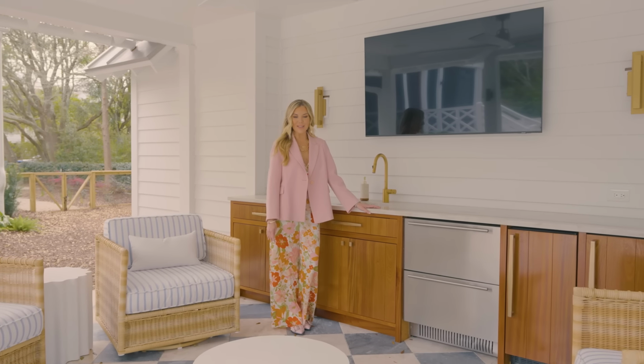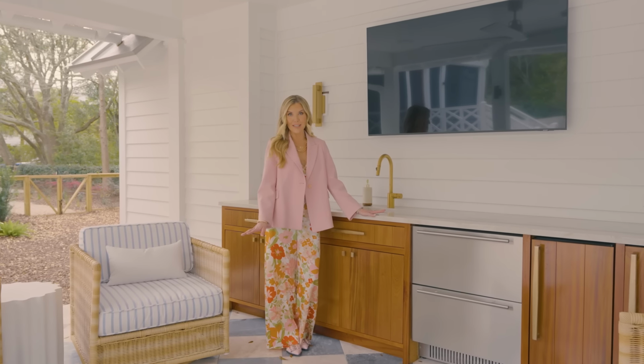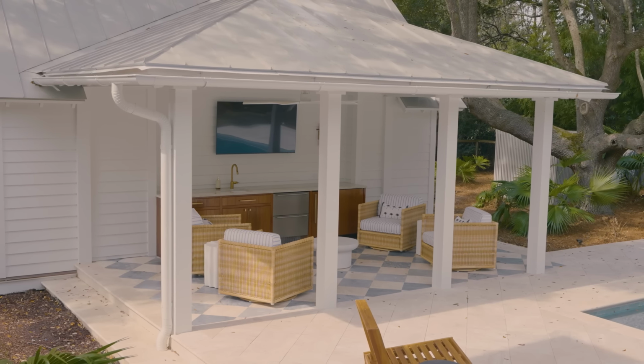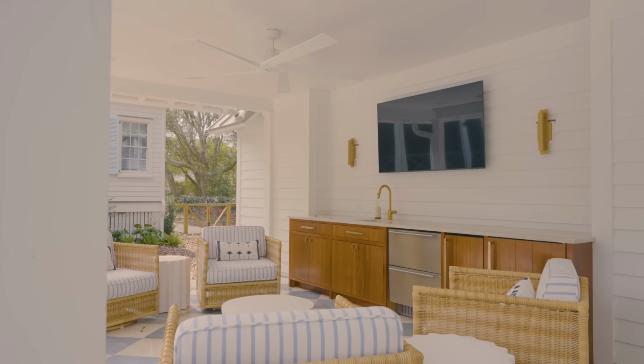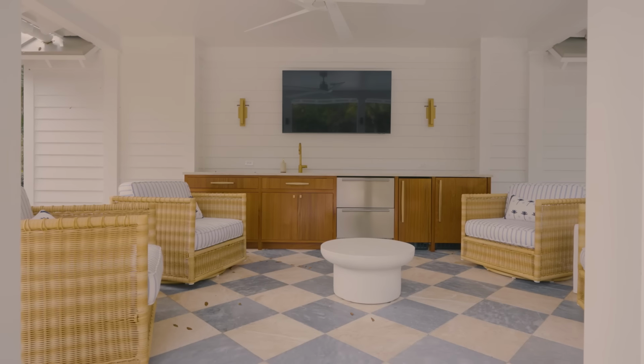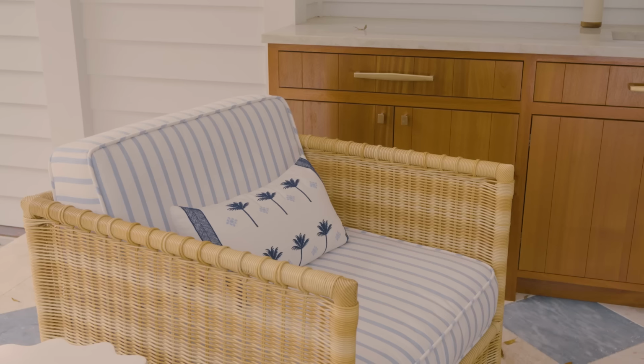Welcome to the pool house. This was a space where our clients knew there was going to be a lot of children, a lot of food, and sticky fingers. So we wanted it to be super functional, durable for them to utilize off the pool space. We did the flooring selections.